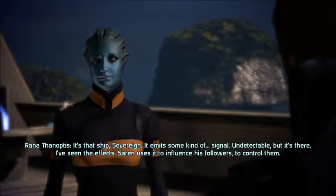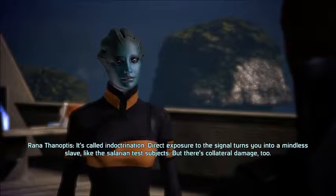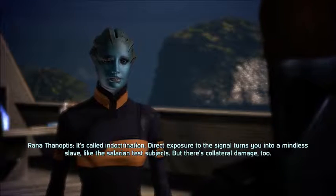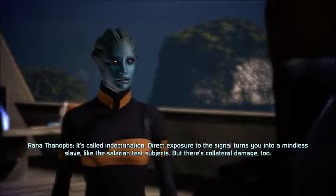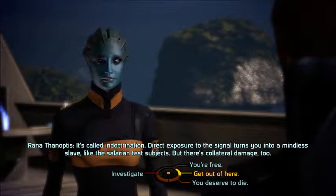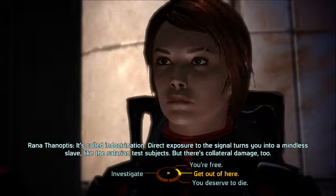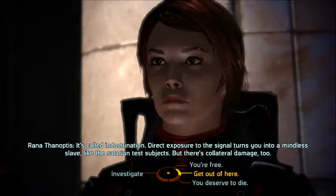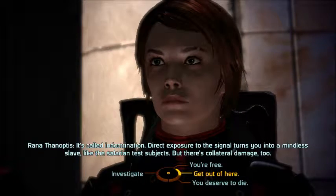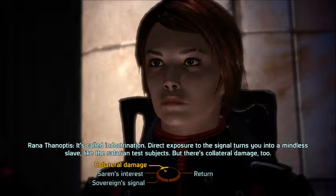So, back in the first level on Eden Prime, some of the people, farmers, workers, explained that they've heard some kind of weird signal or field that blocked out communications and created weird piercing in their skulls. But there's collateral damage. So, his ship is somehow able to do that. But Saren doesn't seem like he's fully aware of it. It's not something that he's controlling, so hence why he's studying it more. This is a really interesting twist.